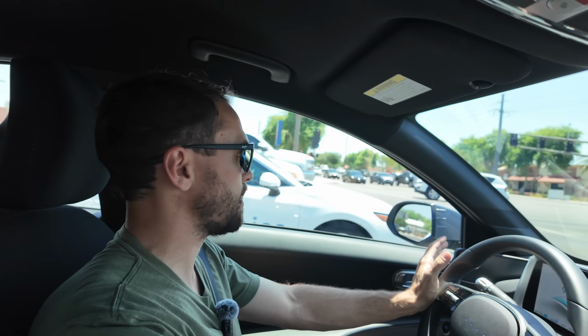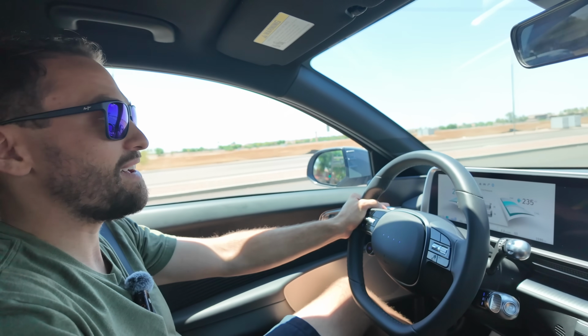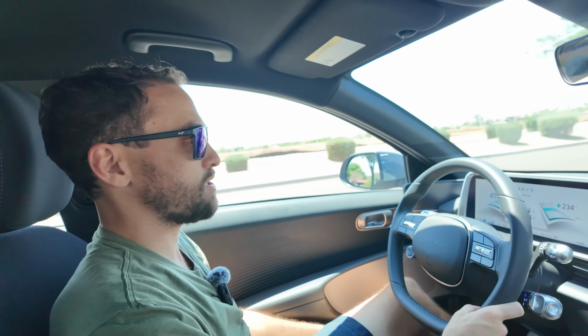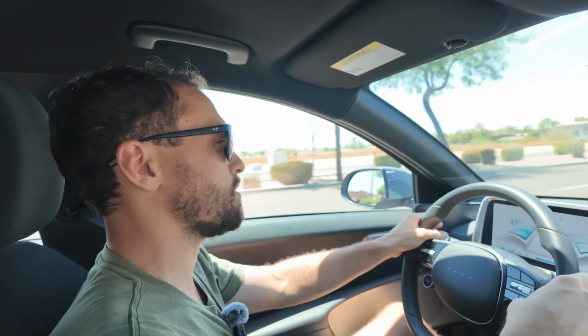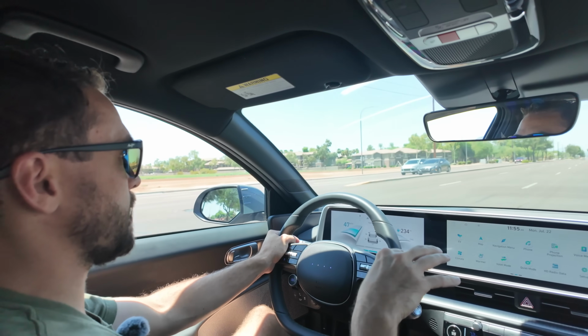I've always felt that their EVs are solid. The Ioniq 5 is really cool. I love how that thing looks. They have the Ioniq 5 N, a high-performance driver-focused EV, and they've done an excellent job with that. So look, Tesla can be very polarizing to people. Oh, there's no buttons and all those things. If you don't want that, there's other great options out there, and this is absolutely one of them.